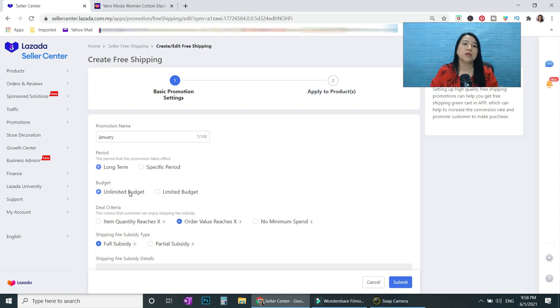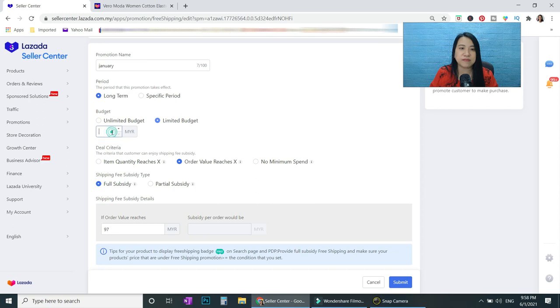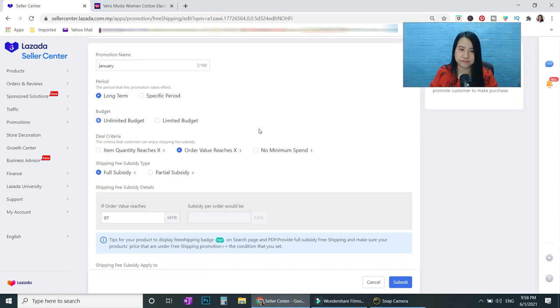Okay, so the budget, you can put limited budget. For example, you say okay, I'm going to put 100 ringgit. If it reaches 100, the free shipping will stop. So it's really up to you. Okay, but if you got the budget, you put unlimited. Okay, then you can use these three criteria.